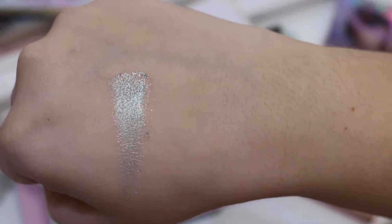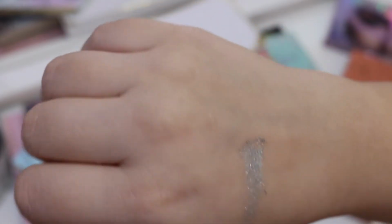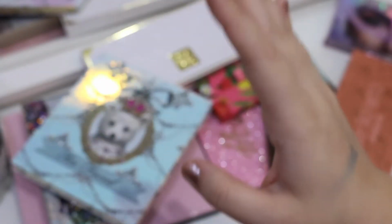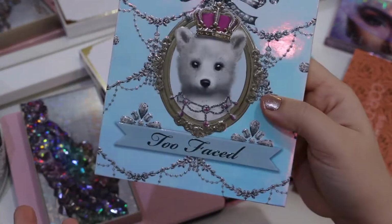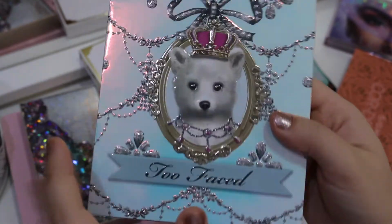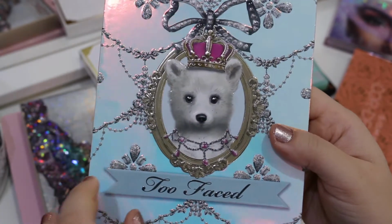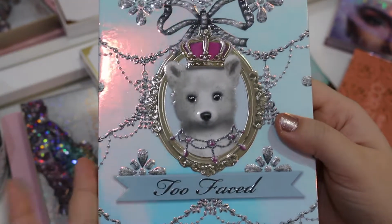Can you see it? It's atrocious in my opinion, and the quality, I don't know what Too Faced has done to this eyeshadow palette, but this is just not it. So no, this was the worst eyeshadow palette that I've tried this year. I'm sad about it, but what can I do?